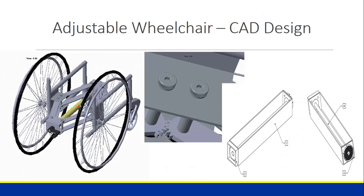All right, so here's just a couple snapshots of the CAD design. This is part of the design process before actually building something in the real world. Well, let's draw it in computer land and see how it looks and how things work out. We were basically using a standard wheelchair, the wheels and the base. And the thing we replaced was the frame that connected the two wheels together. So this was what we redesigned.